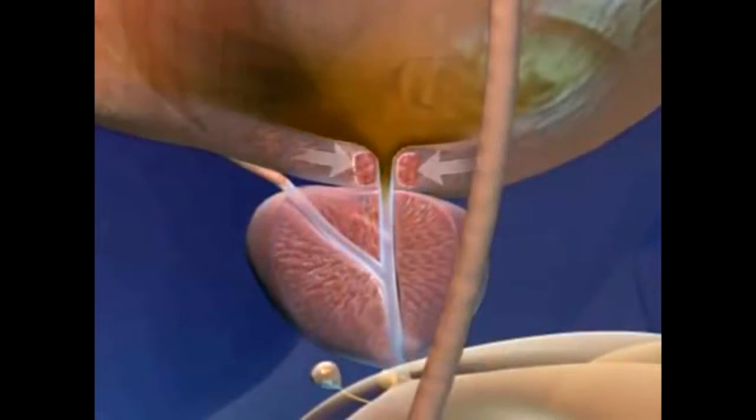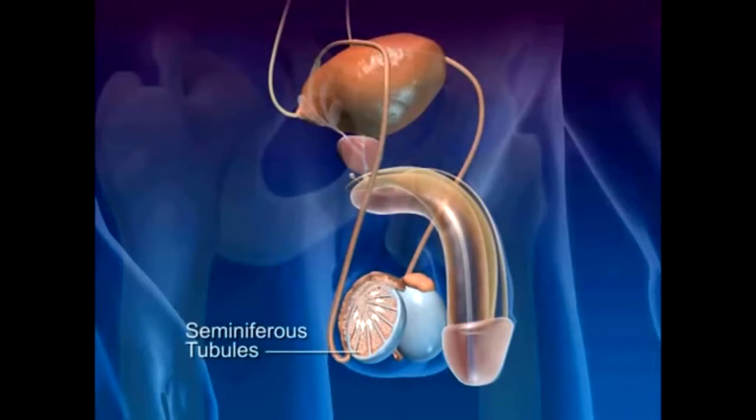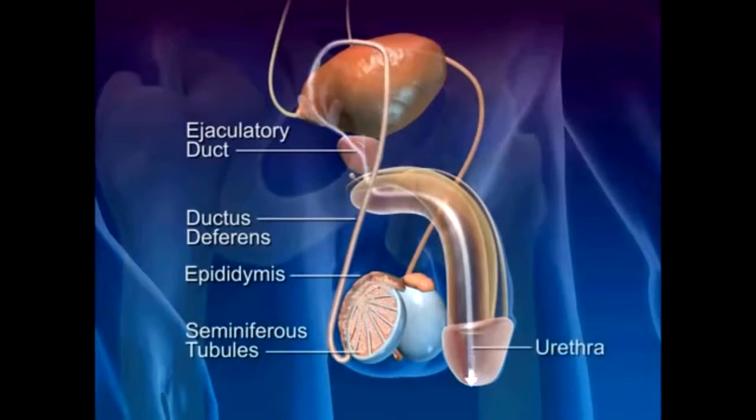During ejaculation, the smooth muscle sphincter at the base of the bladder closes off to ensure that no urine is expelled and that semen does not enter the urinary bladder. Sperm moves from the seminiferous tubules to the epididymis, to the ductus deferens, to the ejaculatory duct, to the outside of the body by the urethra.